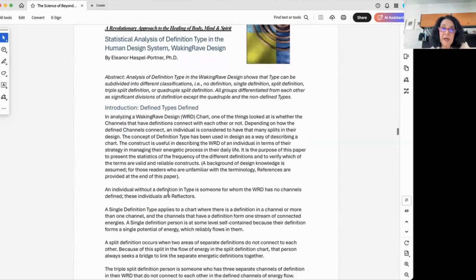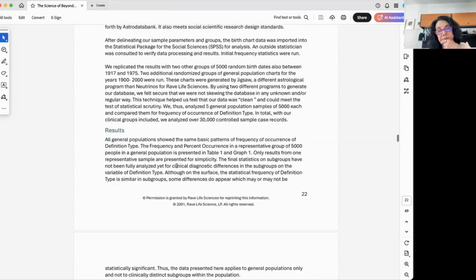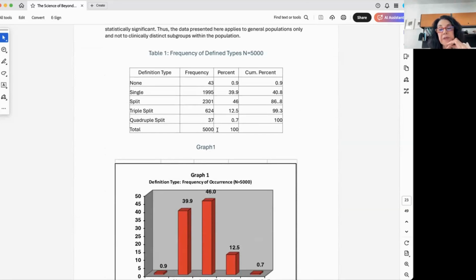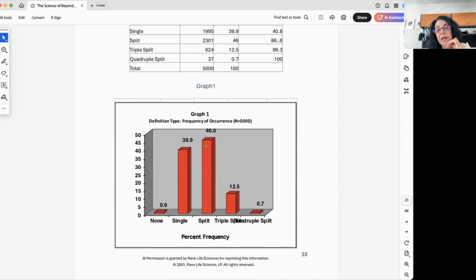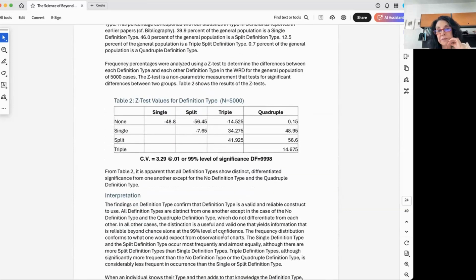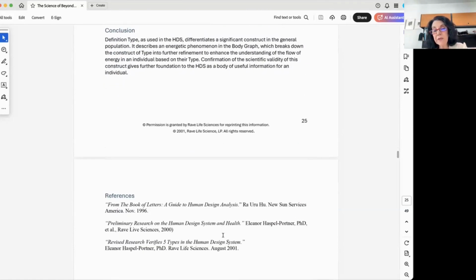The next study I did was the waking rave design. So here I used the groups again, and we were looking at frequency by type in the dream design. So what happens when we sleep? And I was also looking at the splits. Is it no split, single split, double split, triple split, quadruple split? And here we have the statistics. So these studies show, without any doubt, that the matrix itself is a valid matrix in differentiating states of consciousness and pathways.